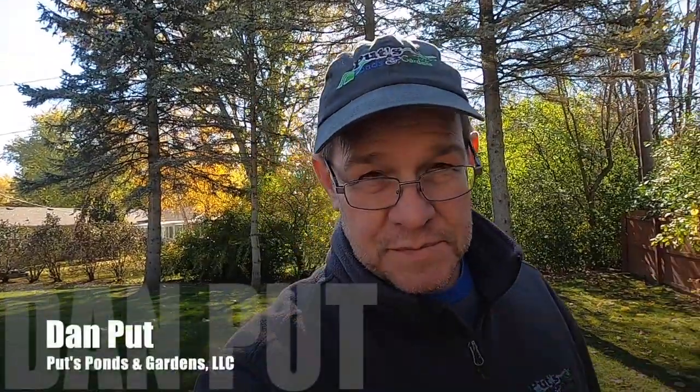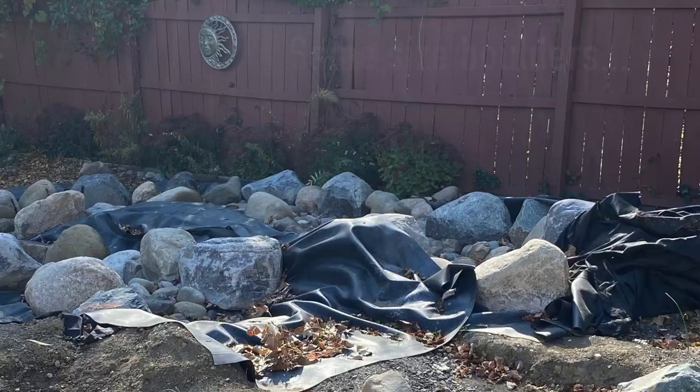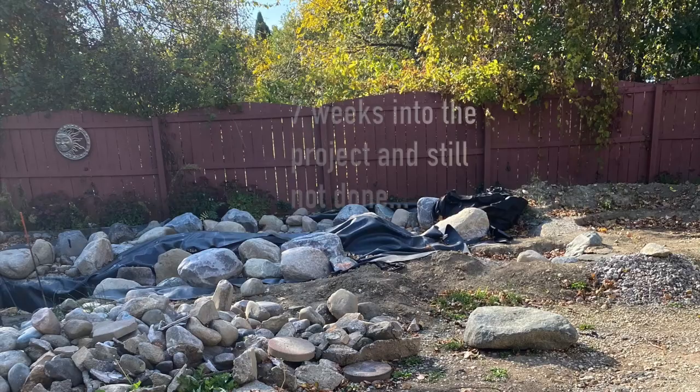Hey, this is Dan with Puts Ponds and Gardens coming to you again, and we're up here in Flint, Michigan. What we're doing is we're going to be renovating an existing pondless waterfall that the homeowners hired a company to build. Now, they're a landscape company, and check out these photos of what the landscape company attempted to do.